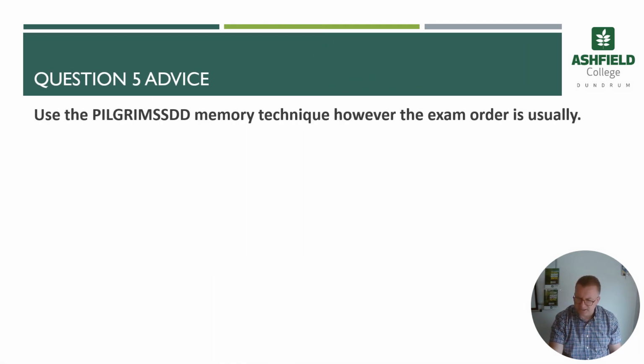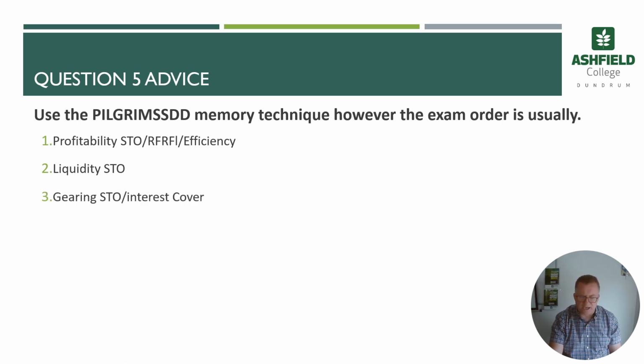Use the Pilgrim's DD memory technique, and you might have your own one. Lip gloss is what the book uses. However, the exam order is usually profitability, state the obvious, return from risk-free investments, and efficiency are the 3 major ones there. Liquidity, state the obvious, the firm is liquid, the firm is not liquid. Gearing, state the obvious, the firm is lowly geared or the firm is highly geared. Interest cover, you can talk about the number of times that you're aiming for there as well.